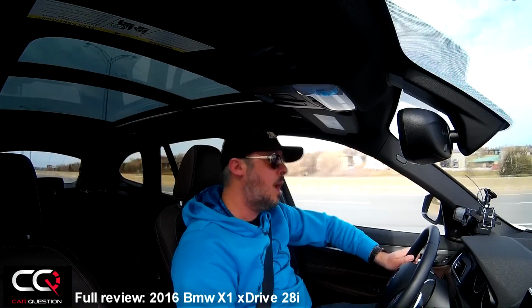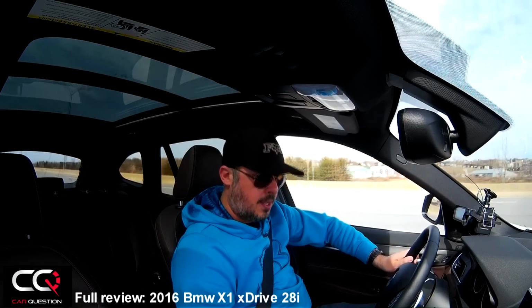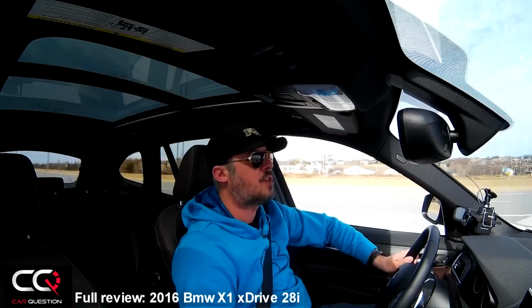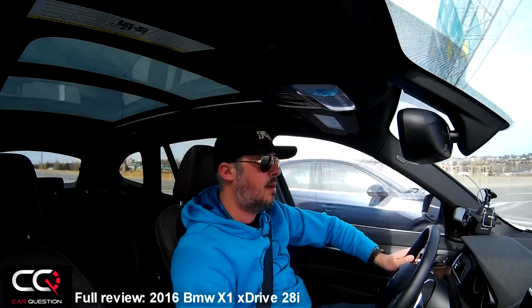And if you have to go up a hill, you will be able to do it if you've got good tires. Also, the stability system and the traction control are working with that all-wheel drive to give you the best out of it. There's not a lot of downside when I look at that vehicle.